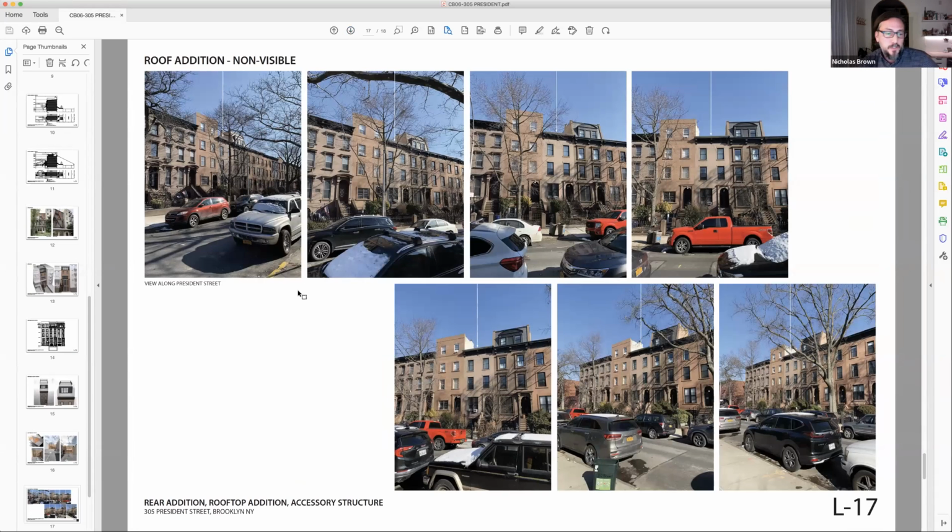So these are some images along President Street, again, showing that any angle and view, the mock-up and the future proposed addition would not be visible. So as you sequentially walk down the block, you can see that no visibility of anything, the building or the railing as well.